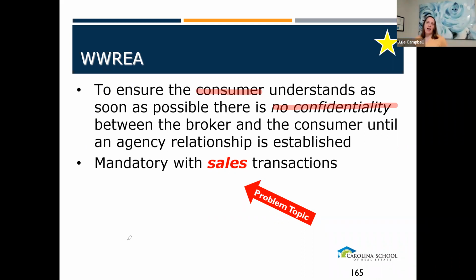Let's imagine I have a listing. Everywhere this listing is advertised, my name is attached to it, my firm and my name. And let's say I'm doing an open house on Sunday. There's a for sale sign in the front yard that has my name on it. You walk in the front door and I'm wearing a name tag with my name on it. I say, hi, I'm Julie Campbell. It may sound clear for them to assume that I represent the seller because I'm attached to everything in this listing. But we can't let them assume that.